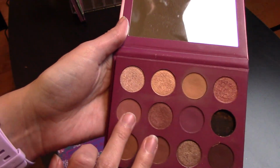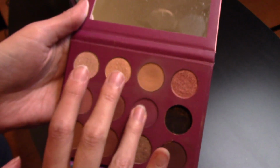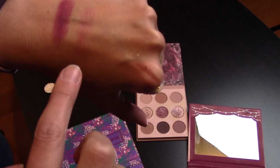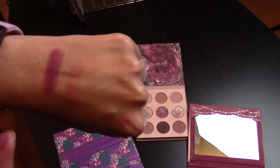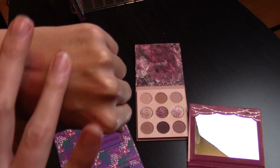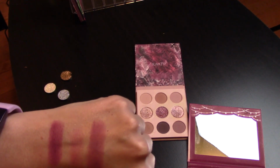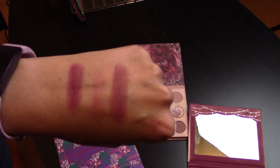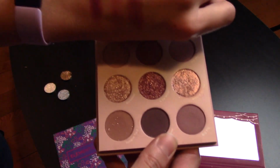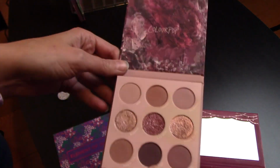We've also got these two here, which are other mattes. This one's feeling a little dry as I dip my finger into it. This one doesn't have a whole lot of payoff, although that kind of matches with the rest of it. And then this one is actually really nice. It felt more dry, but I actually really like how that color is, and I think that would go pretty well as a replacement for that middle shade. So yeah, I think that's what I'm going to do.